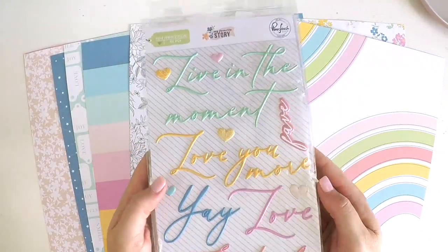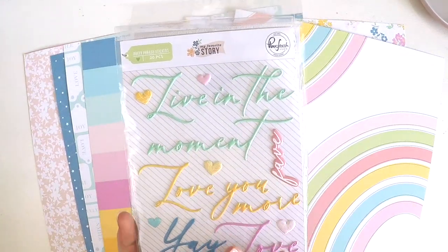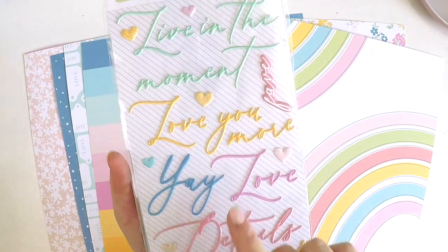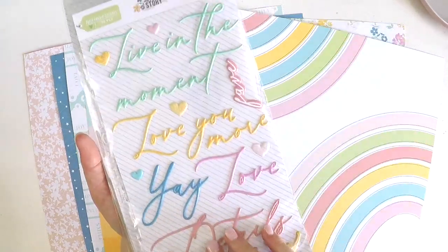How gorgeous is this font? Like, absolutely beautiful. This is a puffy fray stickers. There's 30 pieces, and we've got these gorgeous little hearts that will just make for those intricate little special bits there. Live in the moment, love you more, yay, love, details, hello, sweet, fave.